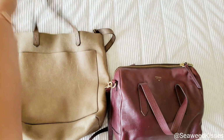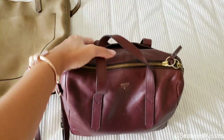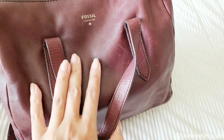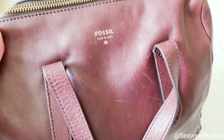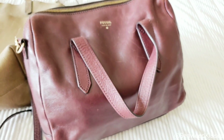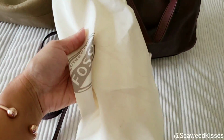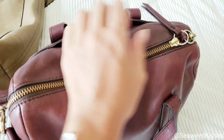Look how much longer this is, and how much shorter this is, yet it was able to fit all of that in here. You can see all the scratches that I have. I've never conditioned or buffed this bag. I probably should, my poor baby, but I don't know. I think she just tells a story with all of her use. It did come with a dust bag, so I do keep her in this, and can you guys believe how much it fits in here?